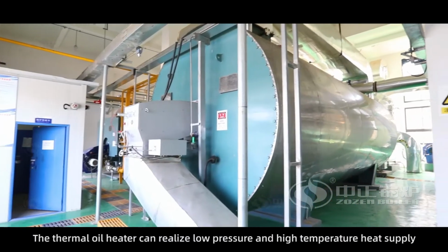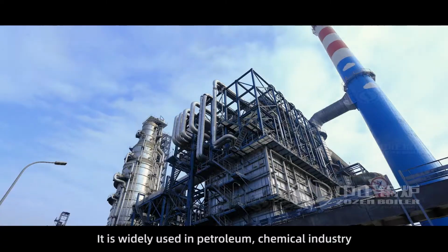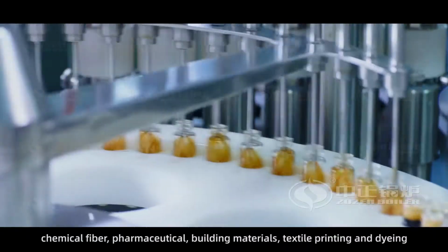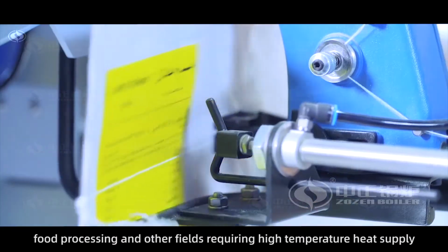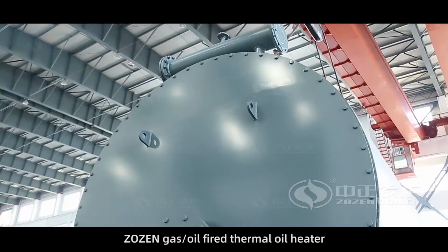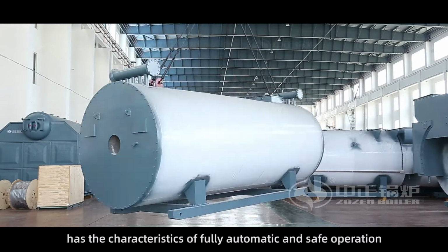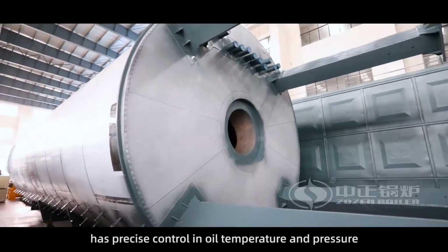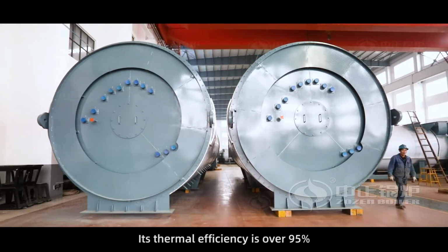The thermal oil heater can realize low pressure and high temperature heat supply. It's widely used in petroleum, chemical industry, chemical fiber, pharmaceutical, building materials, textile printing and dyeing, food processing, and other fields requiring high temperature heat supply. ZOZEN gas and oil-fired thermal oil heater has the characteristics of fully automatic and safe operation, has precise control in oil temperature and pressure. Its thermal efficiency is over 95%.